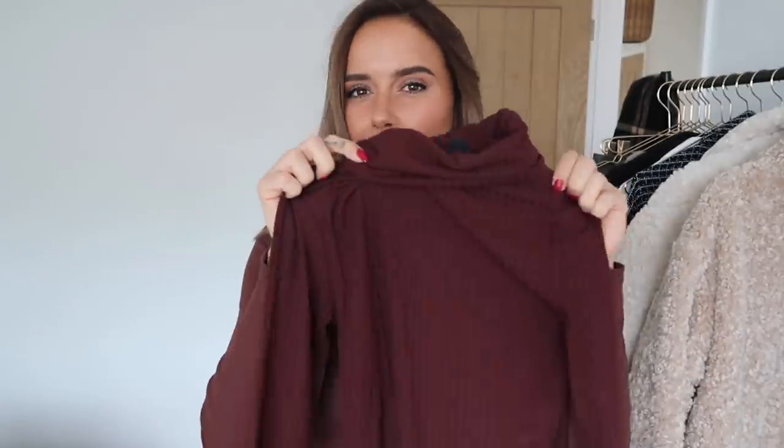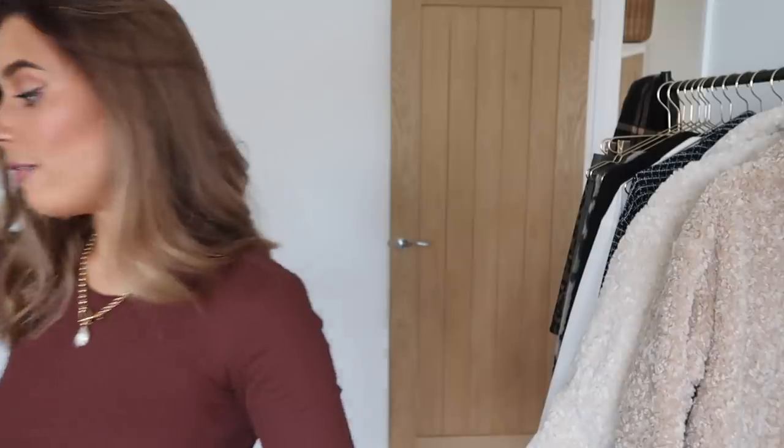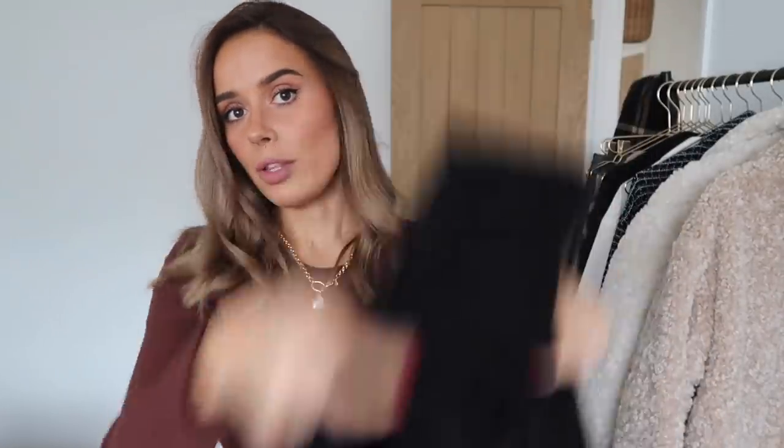This is from New Look. I have a lot of these in different colors, basically. I need to find a cream one because that would go very well with something that I picked up from Zara. See if I can find the cream version, but they're basically a really great little ribbed knit. They come in a set of three, which is very handy and very good value for money. I have the black one, which is definitely coming with me as well.